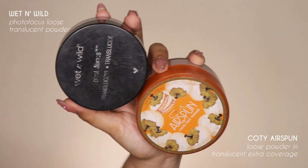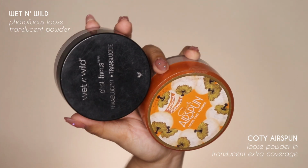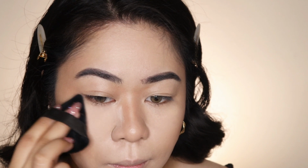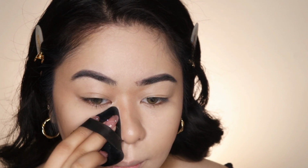To set everything in place, I will be mixing the Wet n Wild Photofocus Loose Translucent Powder and the Coty Airspun in the shade Translucent Extra Coverage.